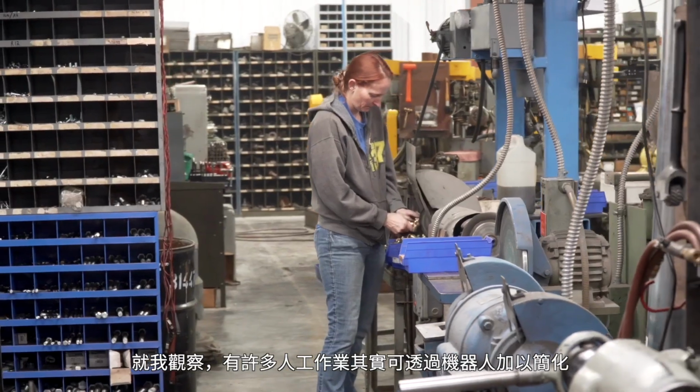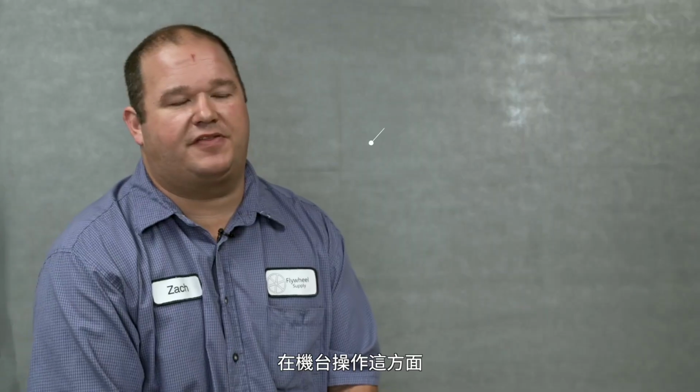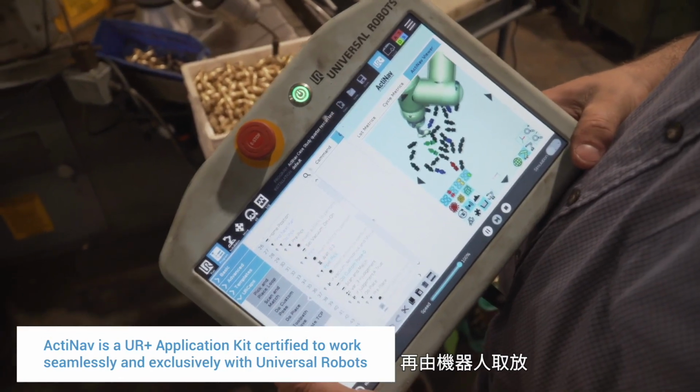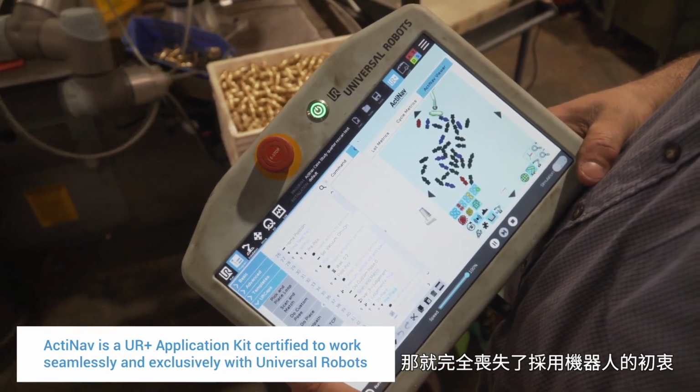I saw a lot of labor involved that could be streamlined with a robot. The only way that made sense for us to put a robot on a machine tending application was to be able to do randomized bin picking. If an operator is to stand there and line the parts all up for a robot to pick them, it would defeat the entire purpose of using the robot to begin with.